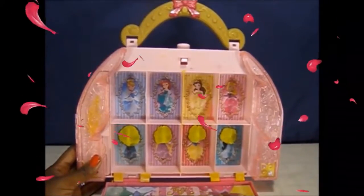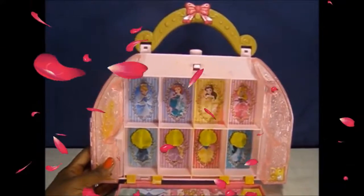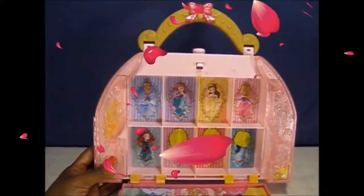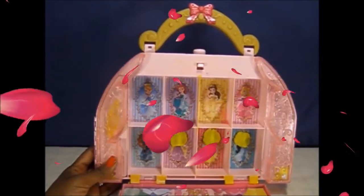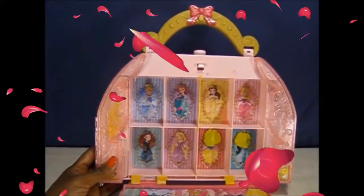Alright, we are done with row number 1. How about the second row, number 2? Let's find out who the fifth princess is. This is Merida from Brave. How about the sixth princess? Who could this be? Oh, this is Rapunzel with her long hair.